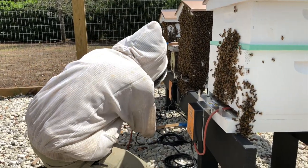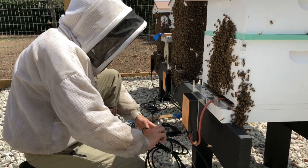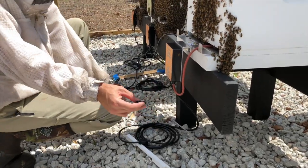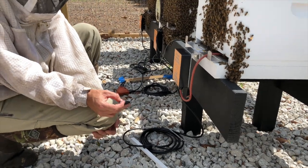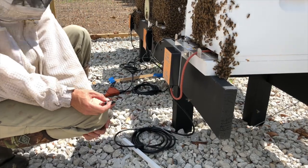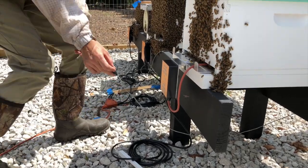Okay, great. So we're going to unplug this, kill the power. We're going to go ahead and undo the sensor. And we're just going to leave these sensors in. There's really no need to take them out since we have additional sensors. We'll just keep one in each colony and just leave it there. And it makes it a lot simpler with each setup.